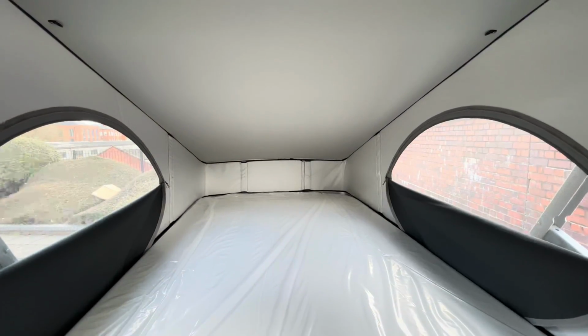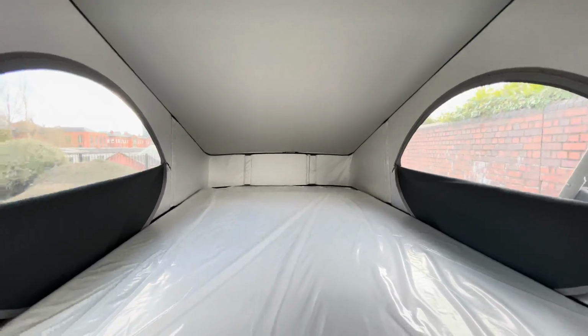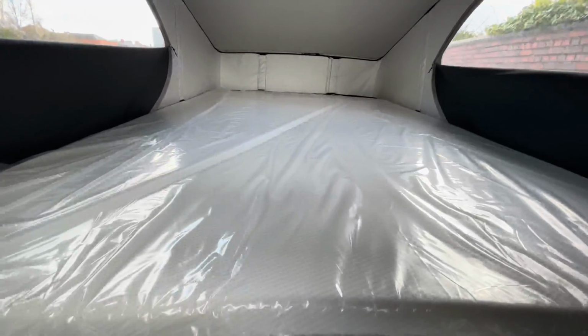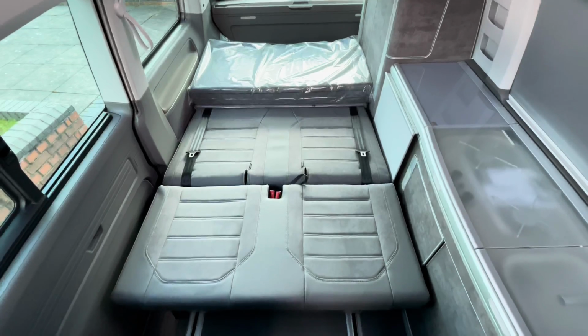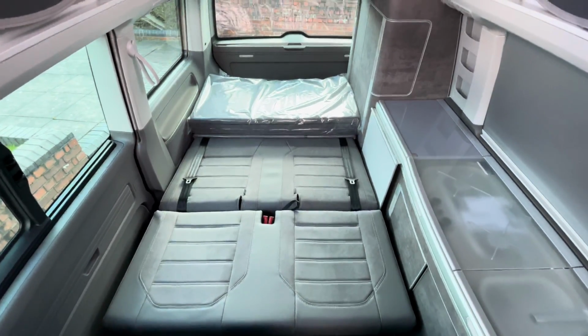Taking a look now at the upper sleeping quarters, once the roof has been deployed, you can access the upper sleeping area, which features a foam sleeping mat along with a rubber spring mattress. Down below, the rear bench can be folded down, additionally sleeping 2 more people.